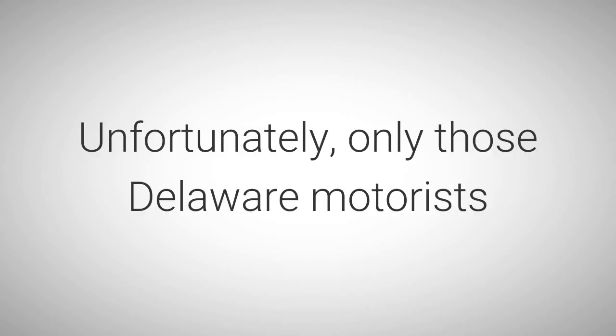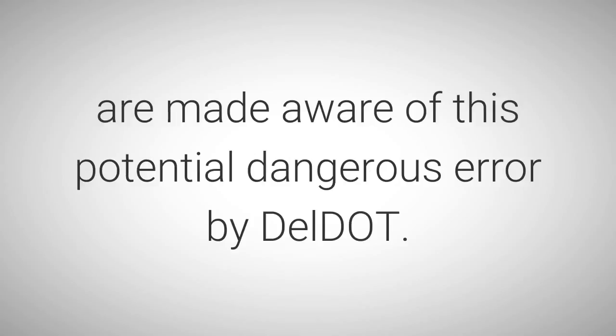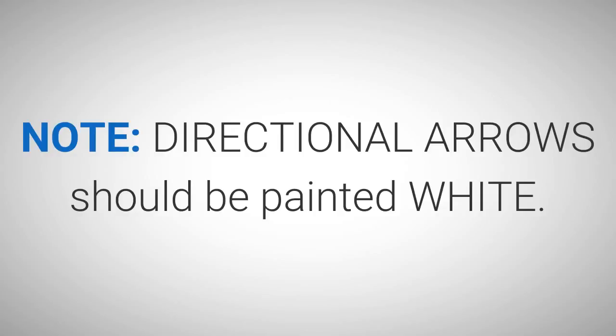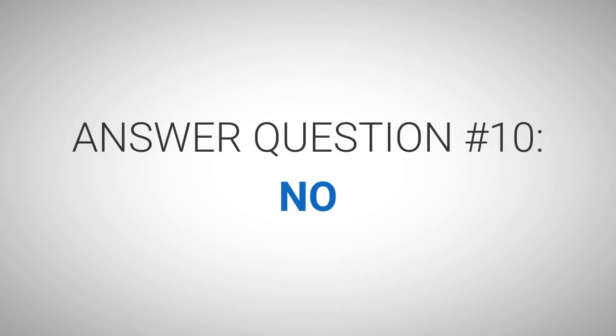Unfortunately, only those Delaware motorists who utilize the Newcastle County DMV facilities and who take this course are made aware of this potential dangerous error by DelDOT. Note: directional arrows should be painted white. DelDOT has incorrectly painted the above directional arrows yellow. The answer to question number 10 is no.